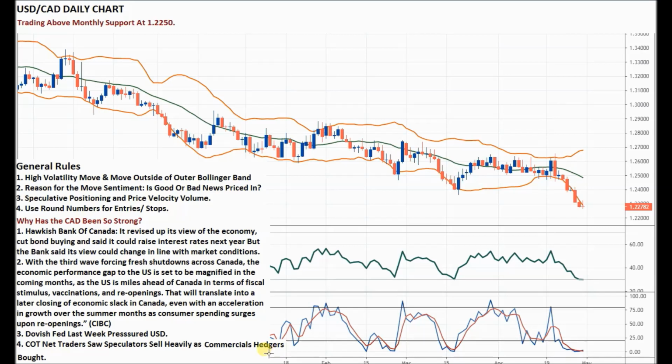And the data only goes to Tuesday. So basically Friday, Thursday, Wednesday, Tuesday. So here, okay? So speculators were sold even more, and commercial hedgers, the smart money, would have increased their buying. Okay.